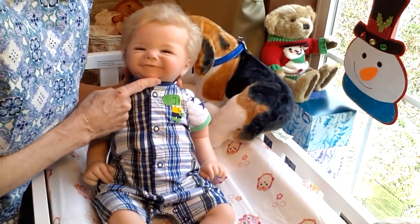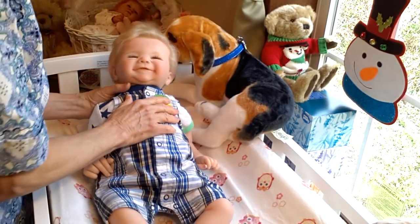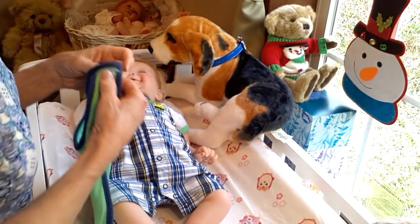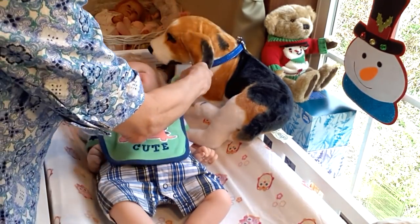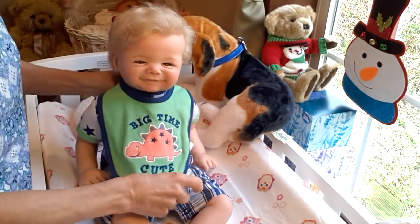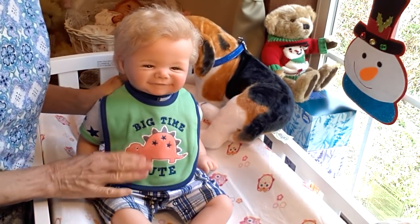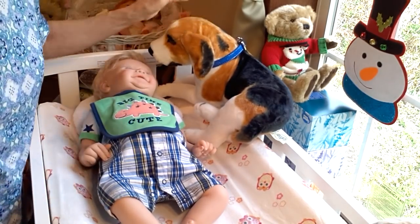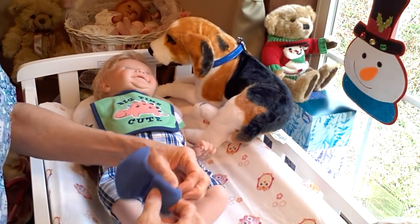Isn't he a cutie with that little smile? I love it. Okay, little Sweet Baby James, and that's his name, Sweet Baby James. He's just my sweet baby James, and my sweet baby James is big time cute, and I'm really, really excited to have him, and so is Betsy. We just love this little guy.